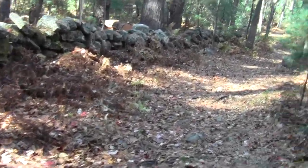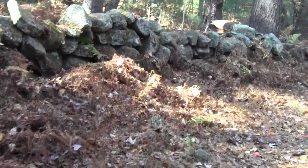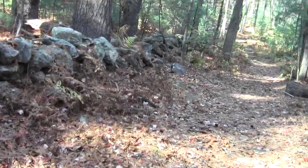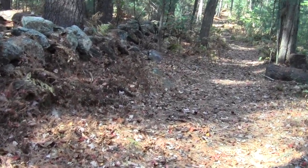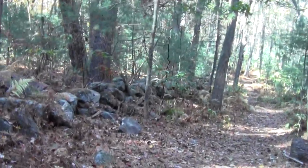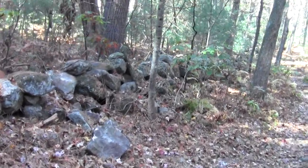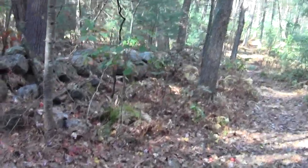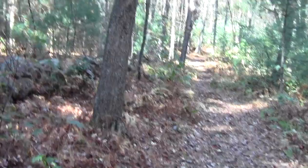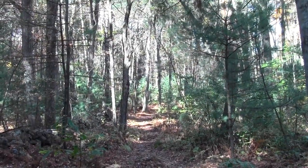This comes down off of Holt Hill and enters a wetland basin, and I believe they've done some trail realignment to reduce the amount of time you have to spend walking along miserable Route 125. We shall see.